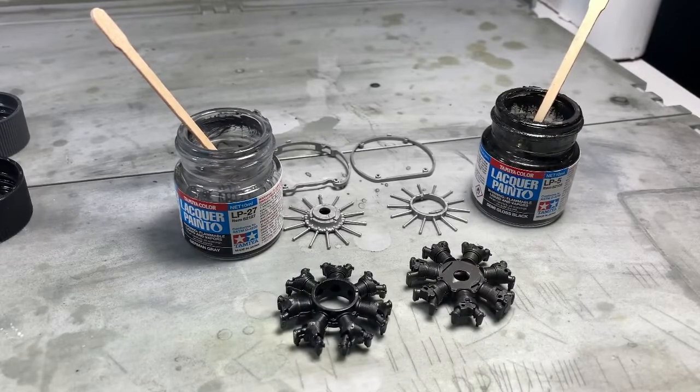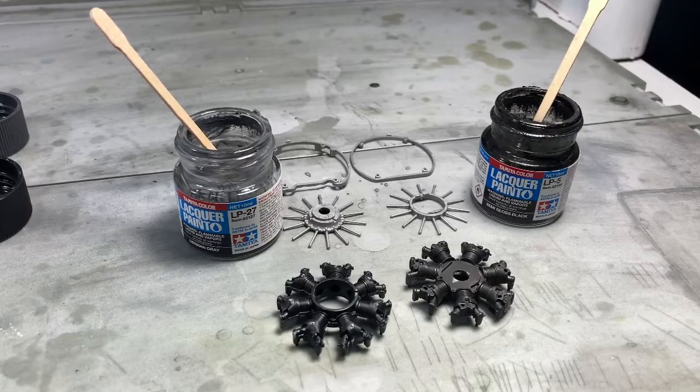And the reason I'm doing this is because I don't want them to be quite black, because when I do the dry brushing of the gloss black on there, or the wash, I should say, the gloss black's going to stick out a little more, and you're going to have more depth in the engine. So I'm going to thin it about 1.5 to 1 thinner to paint, and I'm going to shoot it at about 15 PSI through an Iwata HPCS.